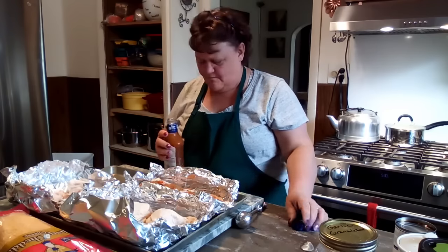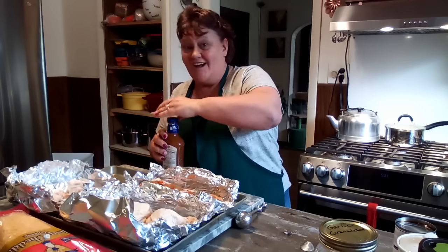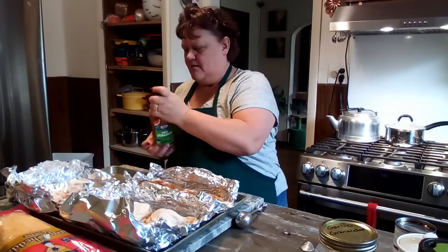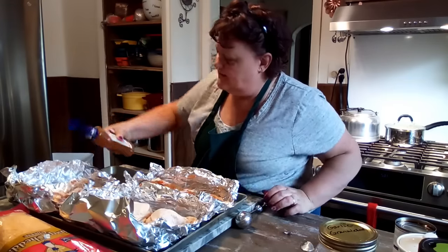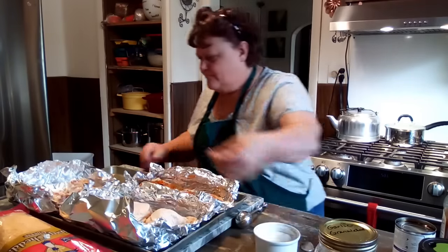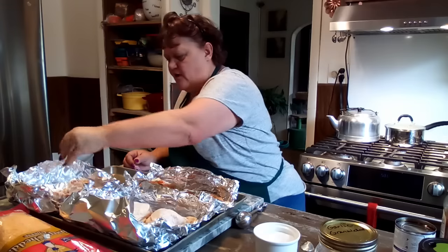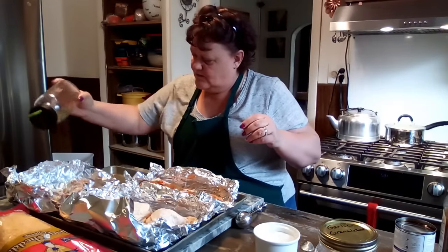Mmm. Oh my goodness, that smells good. That zesty Italian is going to be good. And then we're going to do rice too. So that'll be good with rice. Okay. We're going to pour that right on there. That's all we're going to do. We're going to give that a little bit of salt. Not too much. And we're going to give that some pepper. And that's all we want. We do want a little bit of parsley on there, I guess. That would be nice too.